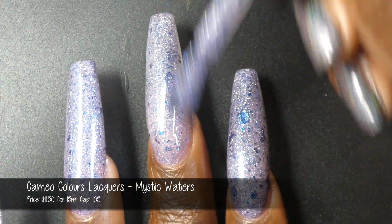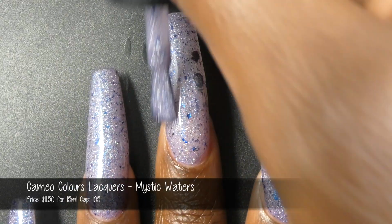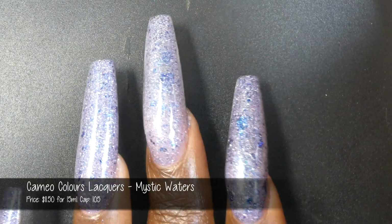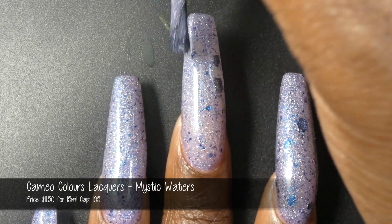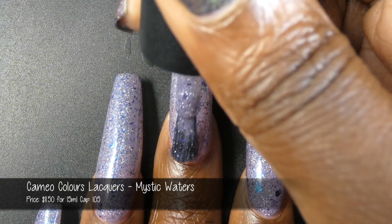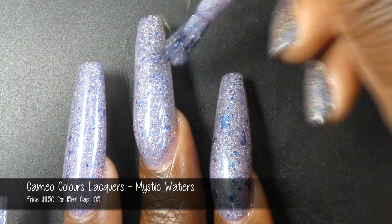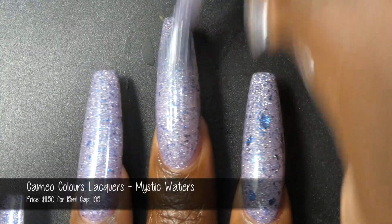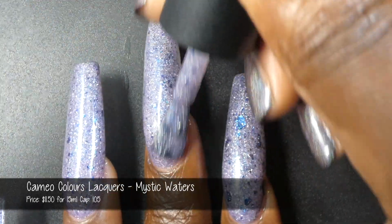This polish had a fantastic formula. The flakies all spread out evenly and easily on their own without needing to do anything special. As you can see here, I got quite a few of the larger flakies on my nails, but they did not dry down textured at all. I found that the dusty mauve base leans just a little bit more lavender purpley in my opinion, and this polish is also extremely holographic.